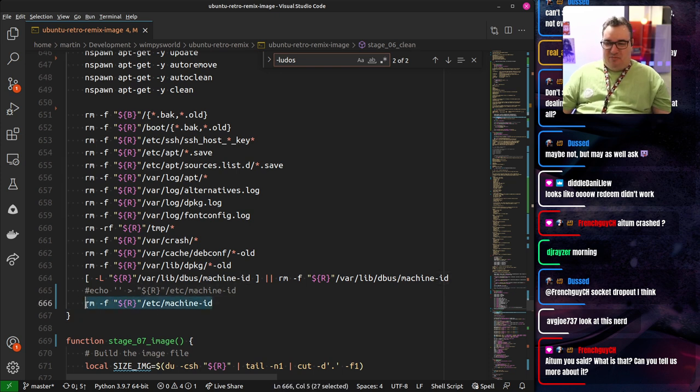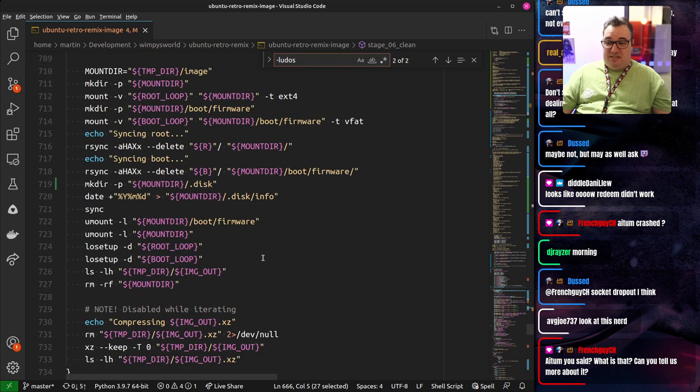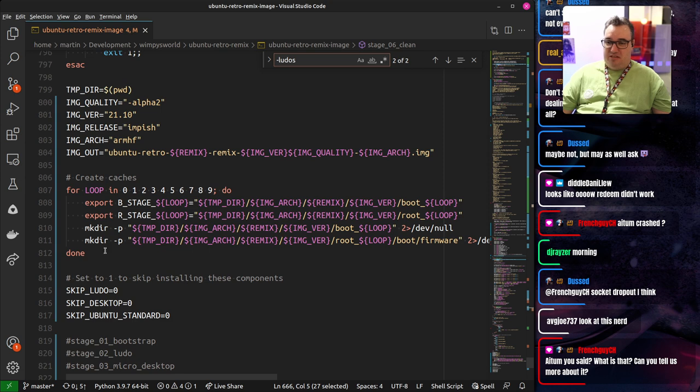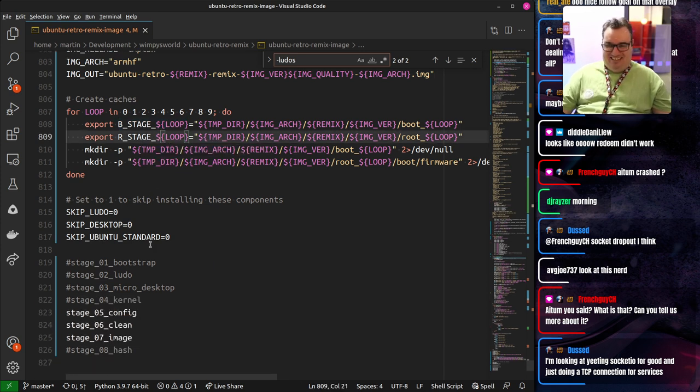So this is the change I'm making here to completely delete the machine ID as opposed to blanking it. We'll see if that works. The image building process is the same as always. And then we were able to clean this up. So this is kind of fun. Here we're creating an environment variable in Bash using an environment variable to form part of the environment variable. So you can do factories and generators in Bash, it turns out. It's remarkable just how far you can go with this stuff.